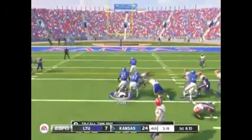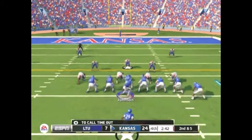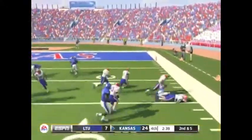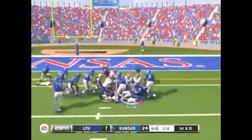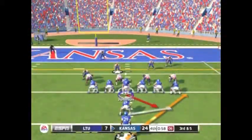Pounding the football again, Adam Scott on the run, another gain of about 5. Chewing more clock, 2:40 left in the 4th quarter now. Adam Scott on the stretch, and he's going to pick up another first down. More of the same. Adam Scott again with the handoff, and he's going to pick up another 6. I'm seeing a theme here.